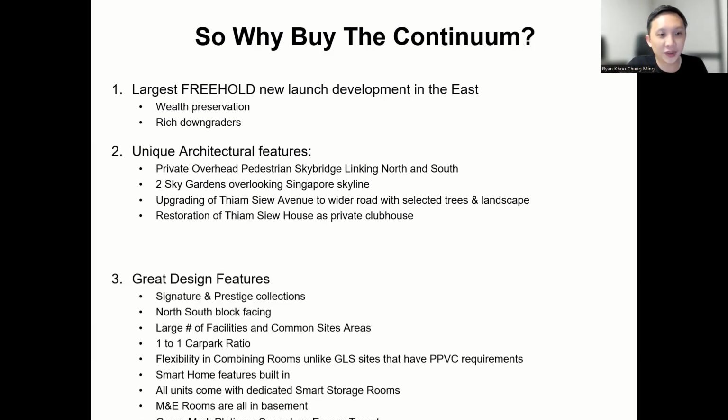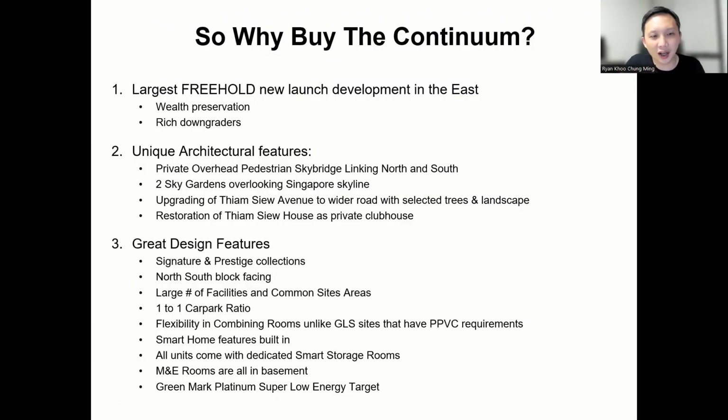And design features, signature and prestige, north-south, block-facing, large number of facilities due to the large area, one-to-one car park ratio, facility in combining rooms due to the layout plan, smart home features, smart storage, all units have smart dedicated storage room, M&E room, all in the basement, so you don't have to worry about facing trash bin or facing electricity substation, right? And of course, the Green Mark means low energy usage for the project that you're staying in.